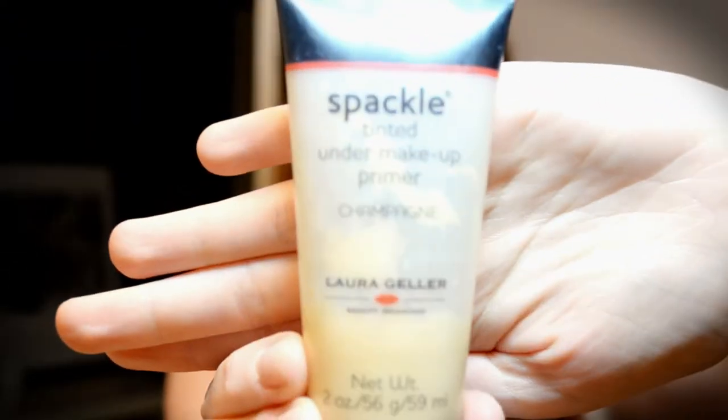Then we will go in with the primer, Laura Geller in Champagne. One of my favorites.